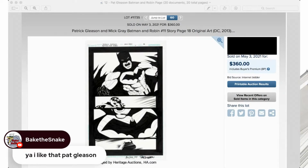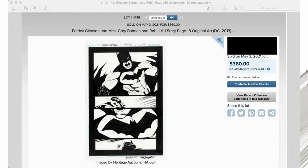from Batman and Robin number 11. This is story page 18. Sold for $360, including the buyer's premium. But really cool image of Batman. Pretty cool image of Robin. Another close-up of the bat symbol on the chest. And then, I think, a behind profile of Batman. Just a really cool Batman page. I didn't win it, but congrats to whoever did for $360.